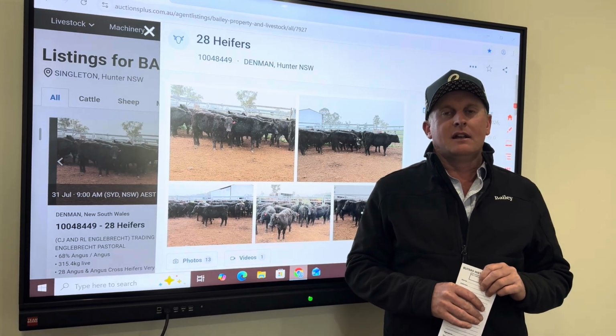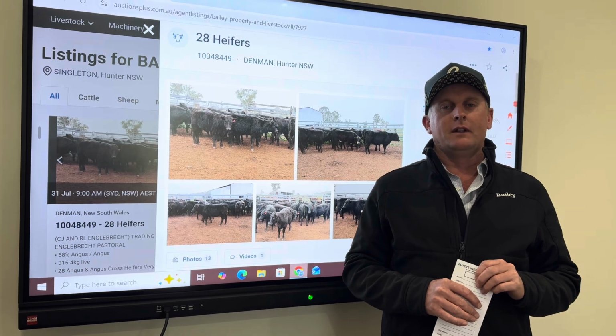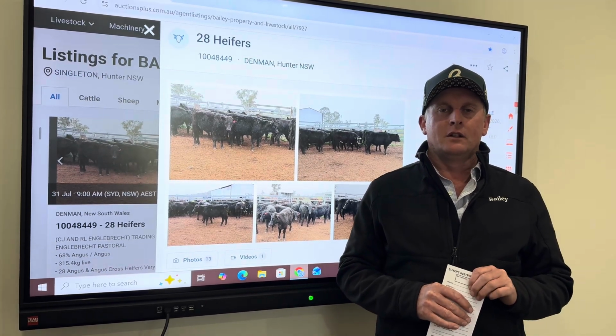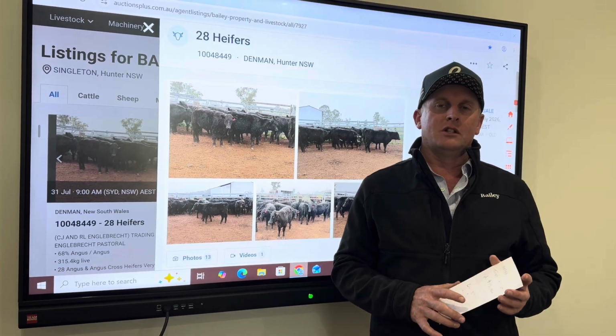And a few better cows nudging $4 a kilo. The second run of cows and store cows are still very strong. I think some store cows made up to 356 or 358 there today, and a lot of plainer cows are still making all over $3 a kilo. So pretty strong on the bottom end of the cows, but the heavier cows just a fraction cheaper.